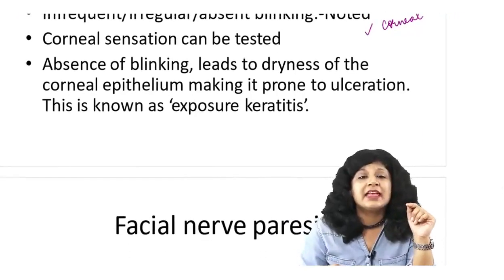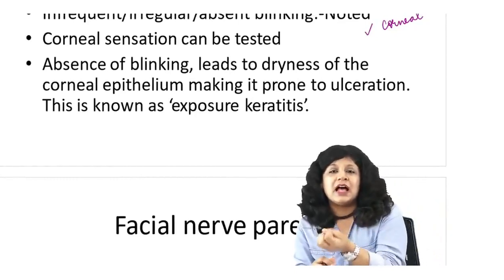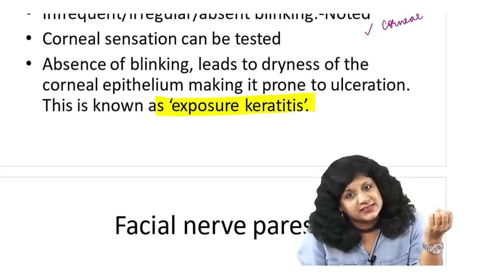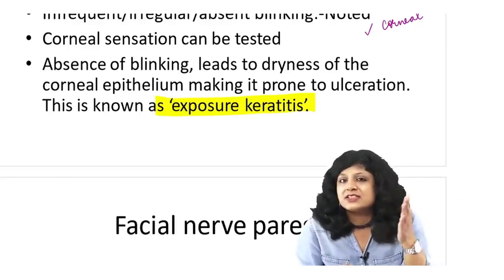Absence of blinking will obviously lead to abrasions, and there will be ulcers. So this can also lead to exposure keratitis. Yes, exposure keratopathy or exposure keratitis is the same.